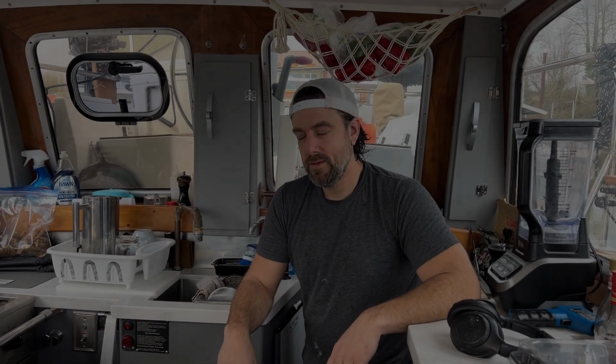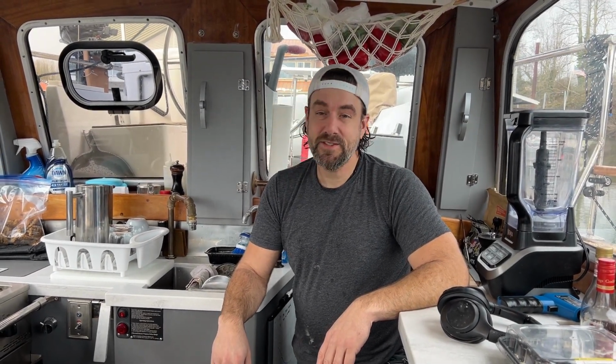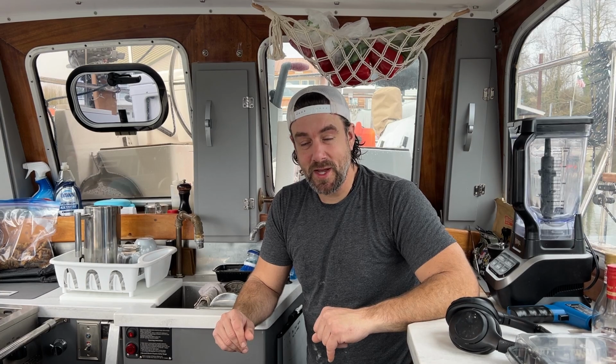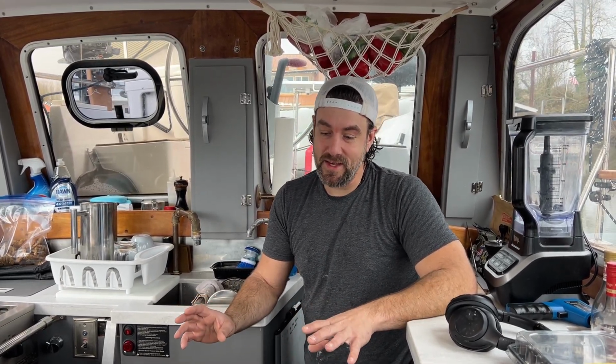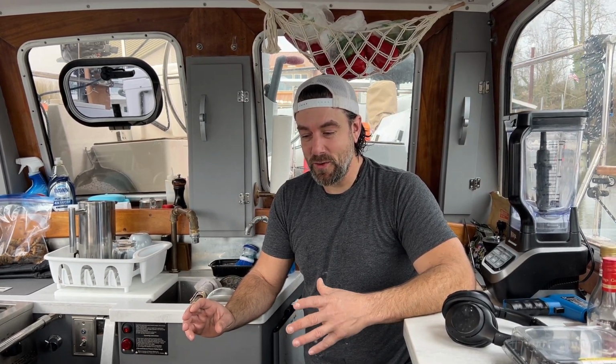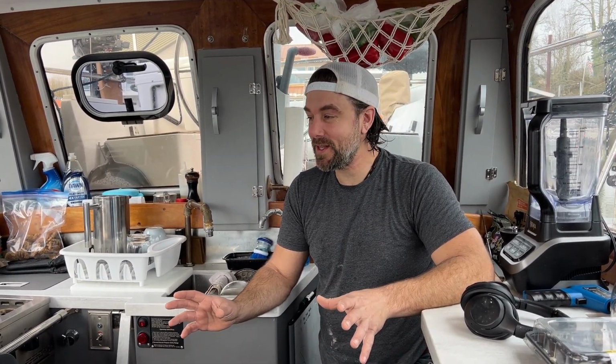What's on the docket for today? It's the day after our dock, and this morning Kelly and I spent some time doing some research on what we should have done, and the consensus is this: with a full keel, if a current is pushing into your boat and that is pushing against the dock, just don't park it there. That's basically what people are saying.